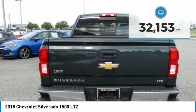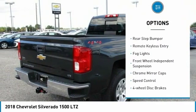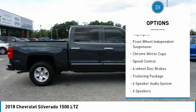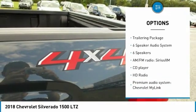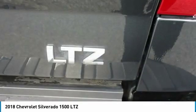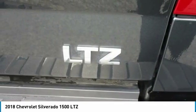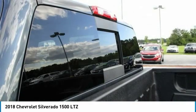Here are some of this vehicle's great options: electronic stability control, brake assist, traction control, rear step bumper, remote keyless entry, fog lights, front wheel independent suspension, chrome mirror caps, speed control, four-wheel disc brakes. This beauty will make even your house keys jealous. Drive it today.